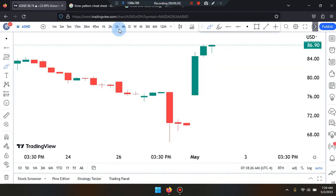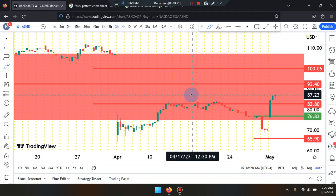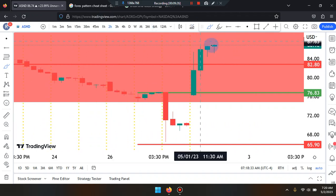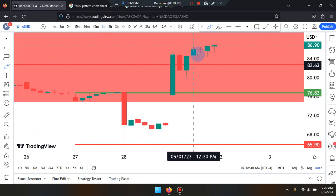Walking down to the 3, walking down to the 2. So still price second side by side. So we look for the third last candle on a 2-hour time frame. Walking down to the 1, same as well. So it's some type of pattern being formed.